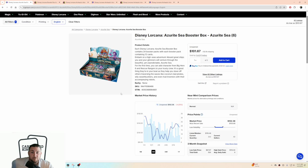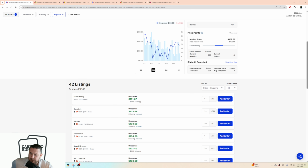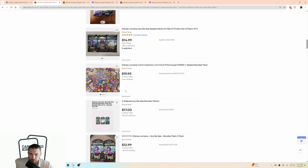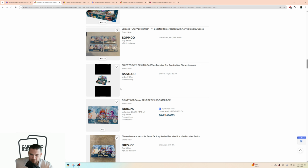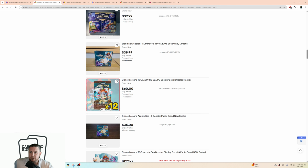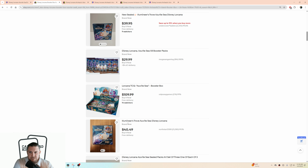Moving over to Azurite Sea. So this is a very interesting set. $102, $103 lowest on TCGPlayer. We move over to eBay. You're staring at about 110. I think there were maybe some boxes at like 103, but they were kind of sorted weird. So we'll say 110 because there's quite a few listings for Azurite Sea at 110.